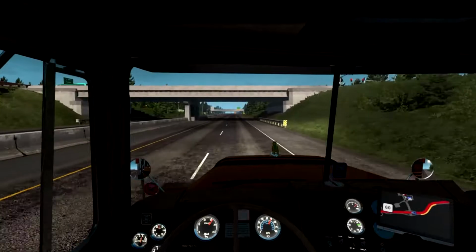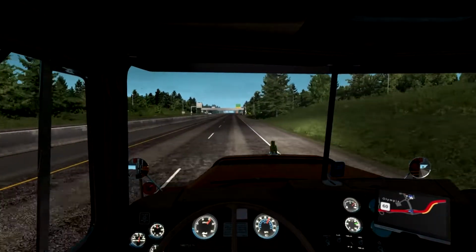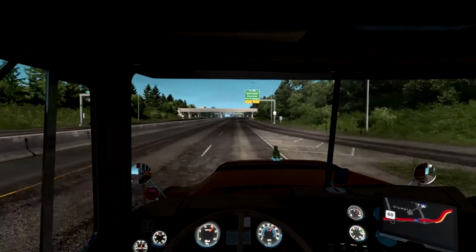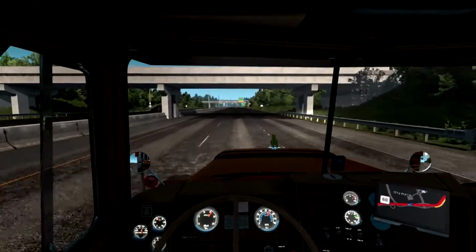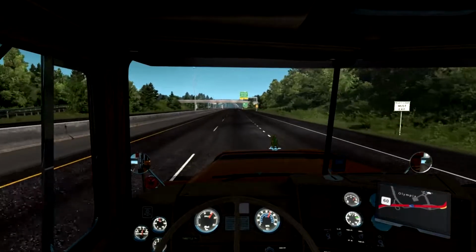Phone's vibrating on my desk. I pulled my wheel. But I don't know, I always thought that Washington would be a state that I would enjoy living in. I need to visit it one of these days, just go up there and take a trip, see what it's all about.